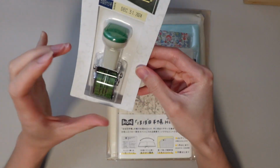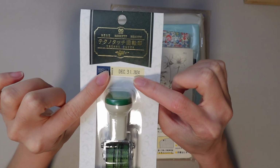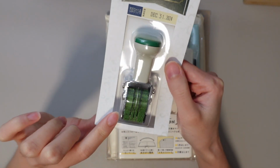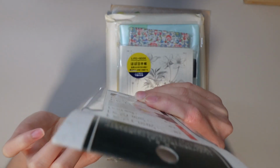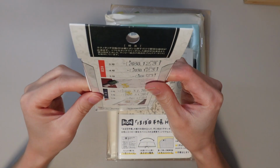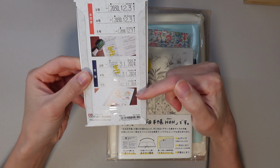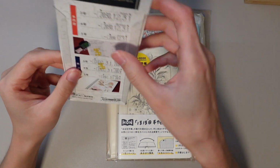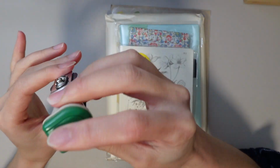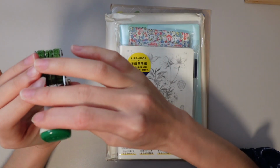I also picked up this date stamp. It should stamp in this format. I didn't realize until today, actually, that it starts in 2019 and it goes all the way to 2030. So I missed a few years already on it, but I guess that's all right. I thought it was gonna start in 2024, but guess not. I'm gonna open it up and show you guys what it looks like. So it is super cute and it's made by Sandy.